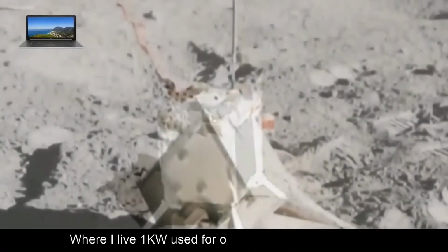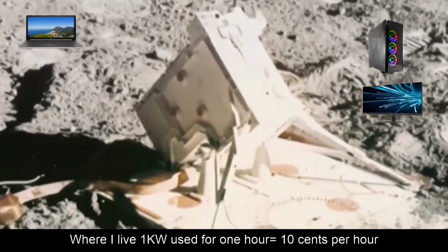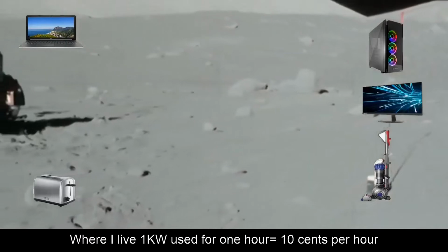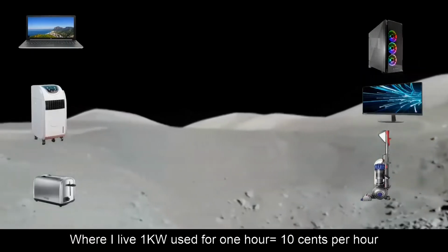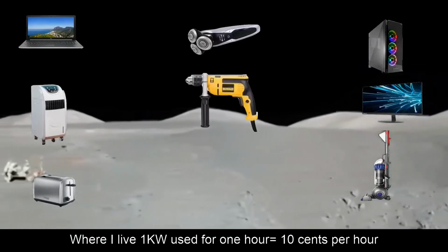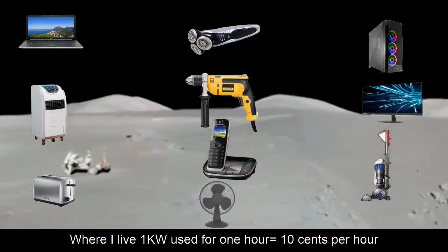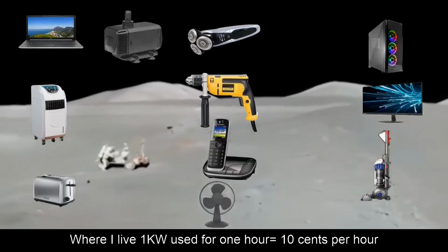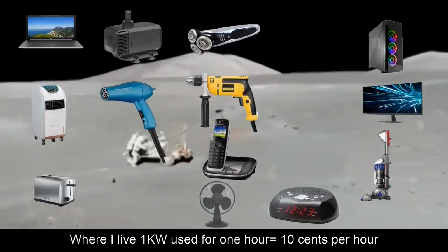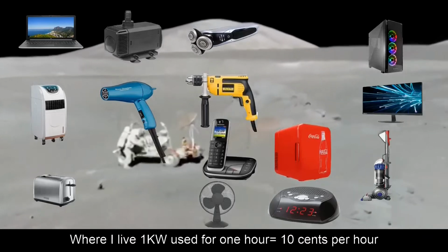My laptop computer uses 80 watt-hours, my desktop computer 150, my monitor 150, my vacuum cleaner 500, my toaster 1100, room air conditioner 1100, electrical shaver 15, a quarter power drill 250, radio telephone 40, portable fan 100, fish pond pump 3, mains radio clock alarm 50, hair dryer 1500, and a small 12 cubic foot refrigerator 400 watts.